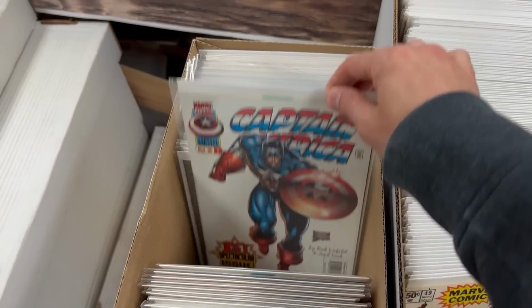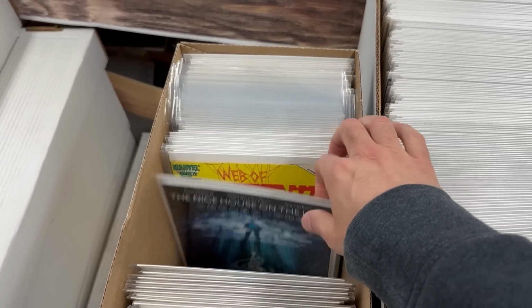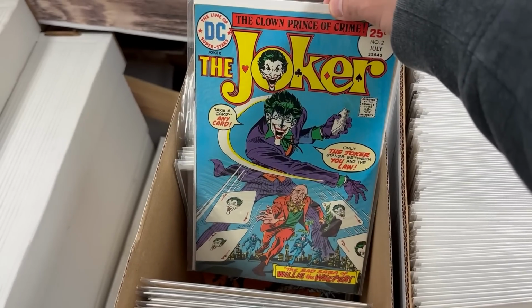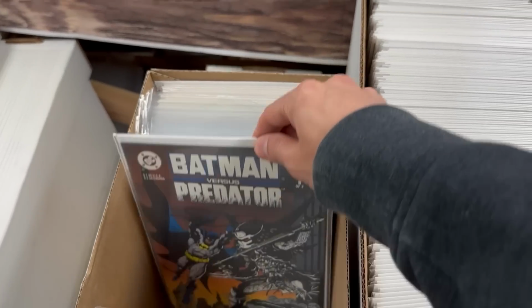Punisher, the best rendition of Captain America of all time, Nice House on the Lake, #1. I believe this is an exclusive. Web of Spider-Man, Joker. This is some awesome covers for this Joker series. Batman versus Predator.